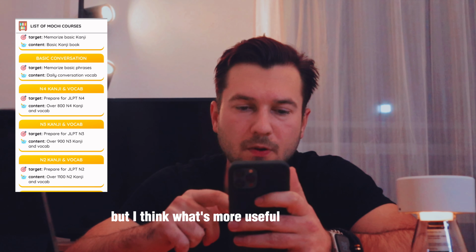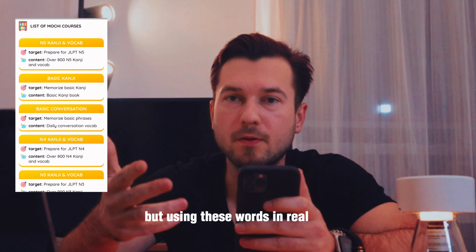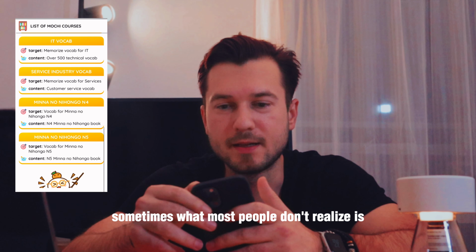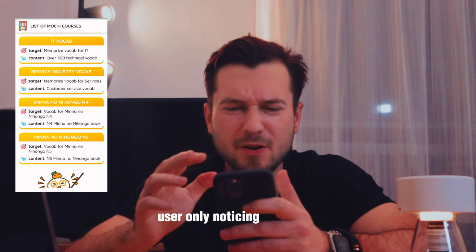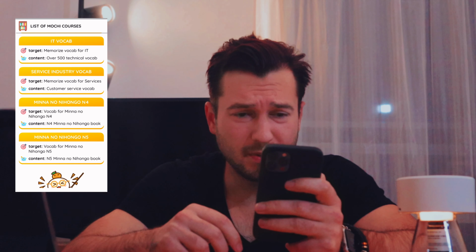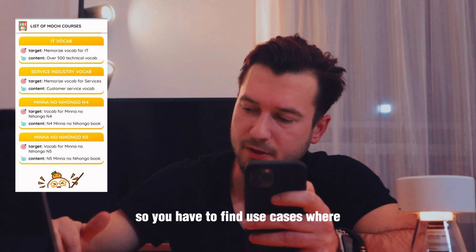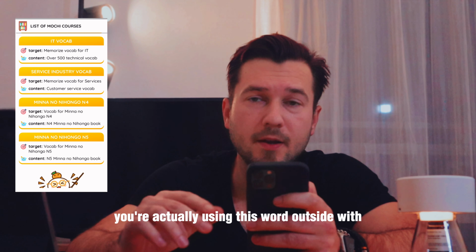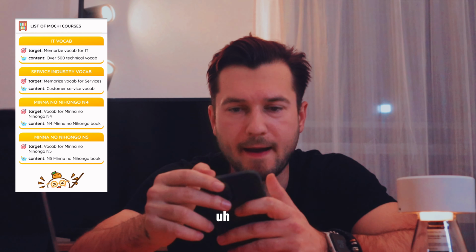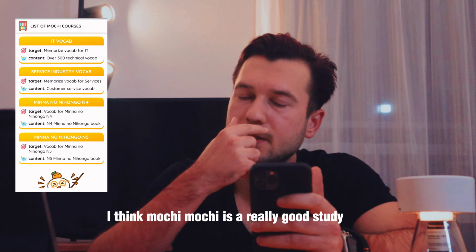But I think what's more useful is not just SRS, but using these words in real life. What most people don't realize is you start only noticing the words, especially if it's really hard words, and you memorize them only within the app. So you have to find use cases where you're actually using this word outside with your language partner or in your work case.